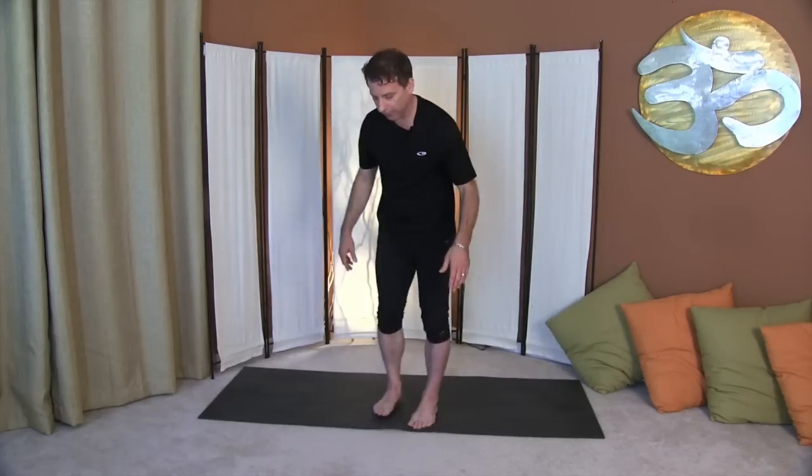And I'm working on getting my hips open as well. And one side's open more than the other. So let's see what happens on the other side. You never know. So I'll just stay like this.